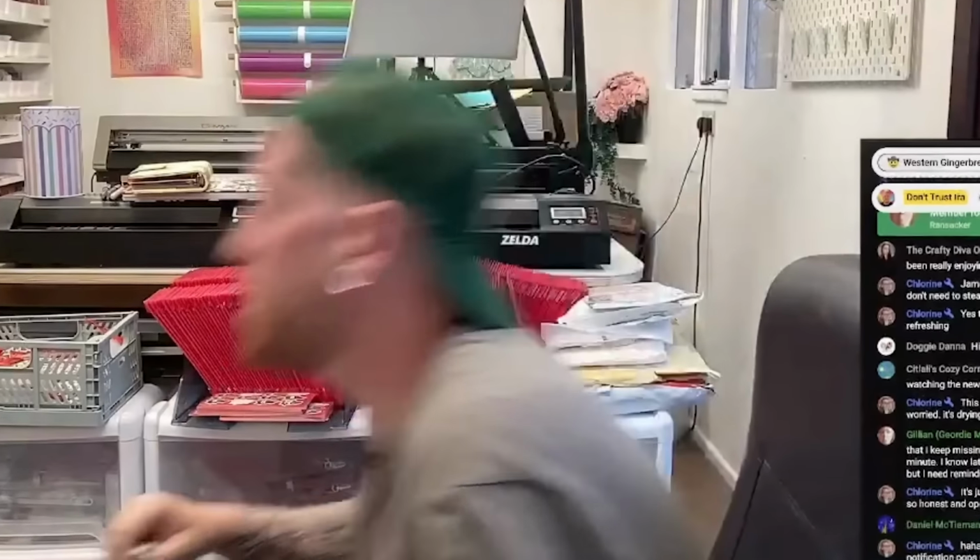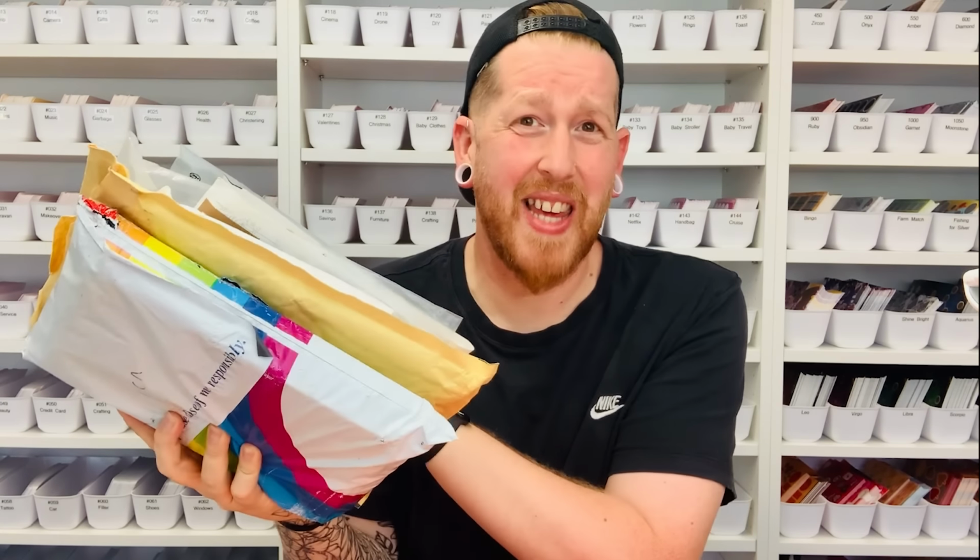Okay, so if you've been joining me on my lives recently, you've probably seen behind me there's this big stack of parcels that I need to just get through. Here they are here. There's a lot of stuff to get through. And like, I don't know what's in these. I've got some guesses, but I don't know.